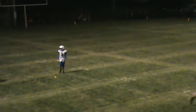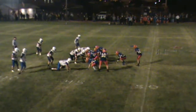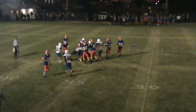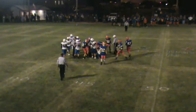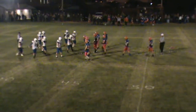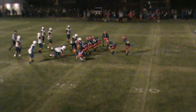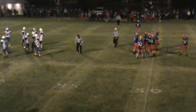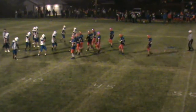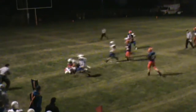2nd and 5. Met in the backfield by Austin Stahl and assisted by Knepling. Going to be a loss on that play. 3rd and a long 5 now as they lost almost a yard on that last play. Looking to pass. Nowhere to go. As he tries to run it, he's grabbed and dropped by Trevor Hofer, gets the shoestrings and dumps him for a loss. That'll bring up 4th and 9.